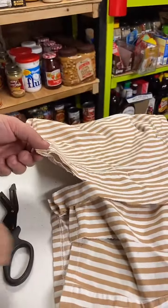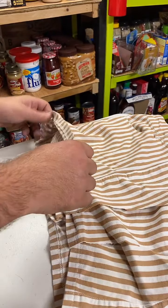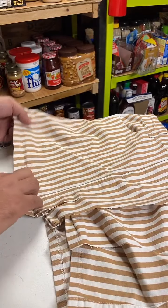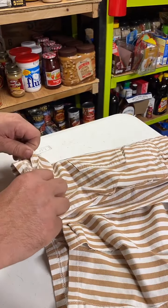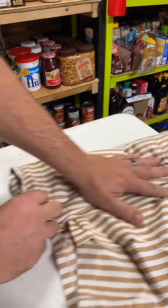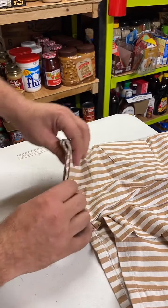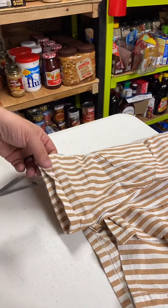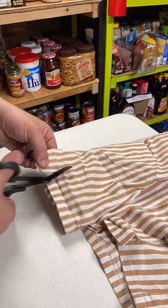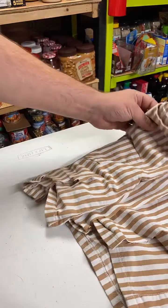Oh, I can't see it. Sorry. So I doubled up the layers here. We'll fold these over and do a few layers. So that's four layers plus the seam that's folded over on itself also, right? So that's a lot of fabric right there. These are the cheapos from Amazon. No problem. All right, I'm happy.